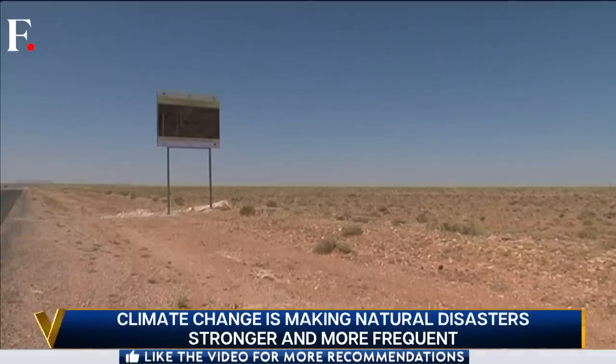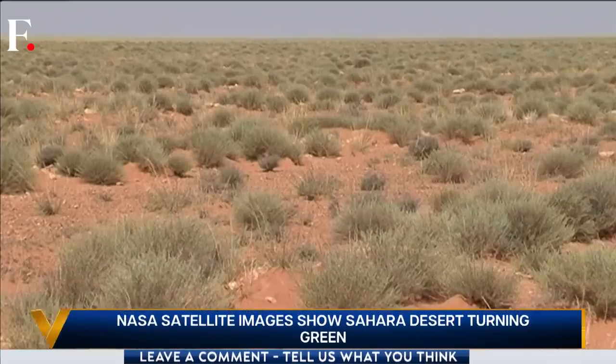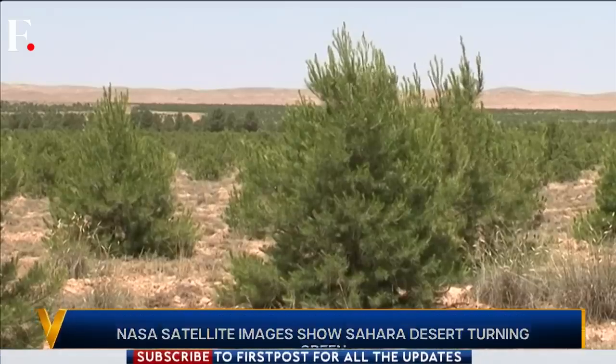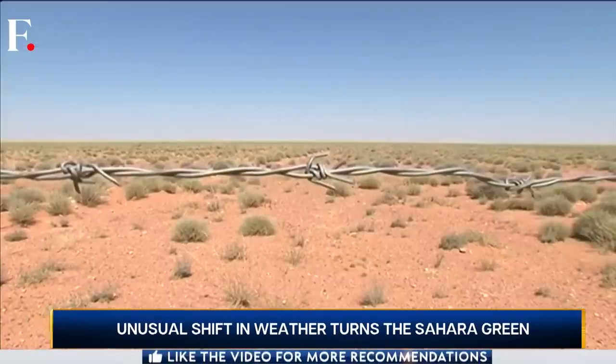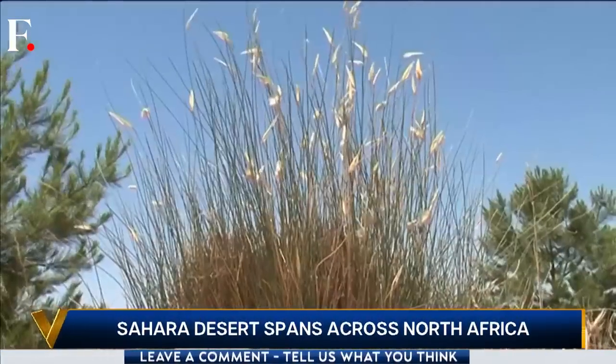Over the past few months, the region has witnessed heavy rainfall, so plants are growing across the desert, especially in Morocco, Algeria, Tunisia, and Libya. These are generally treeless landscapes. They rarely receive any rain, but now green shoots are sprouting up across these regions.